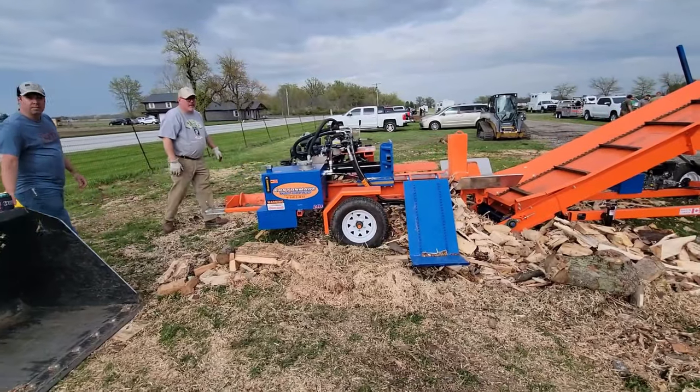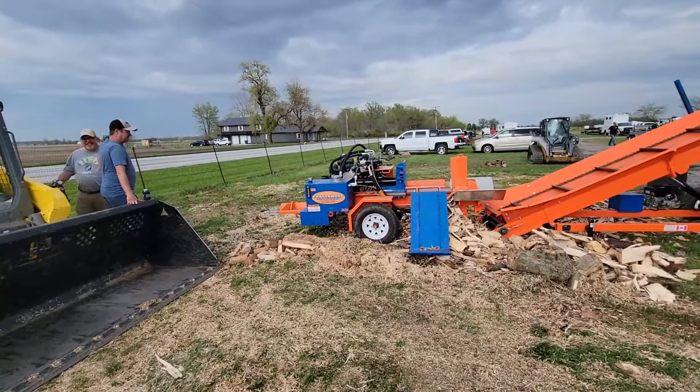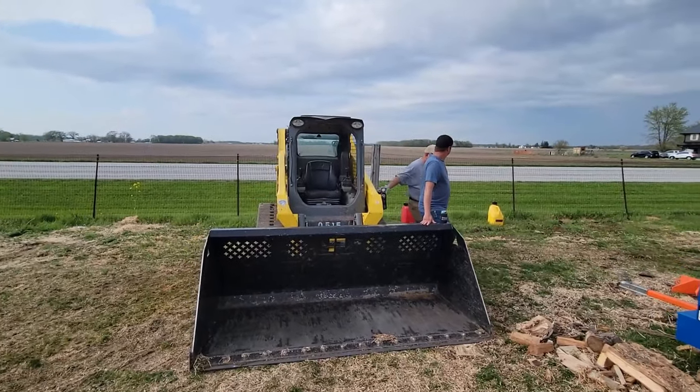I tell you, after running this 24D today, when I get back home to the 916, it's gonna feel like a box door splitter. This thing is a beast. What do you think, Mike?